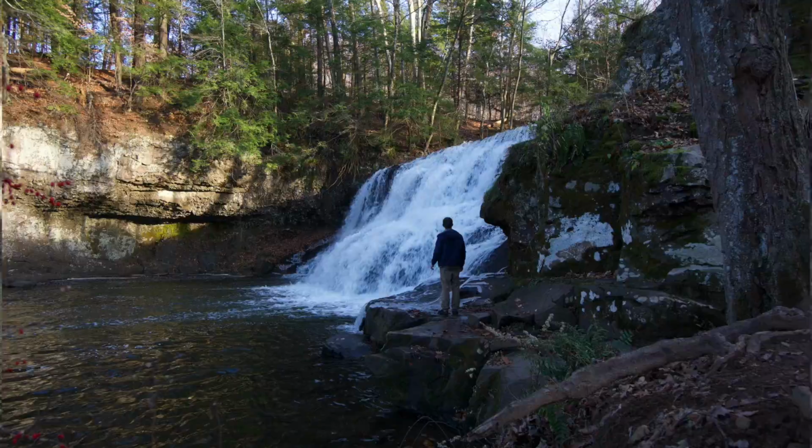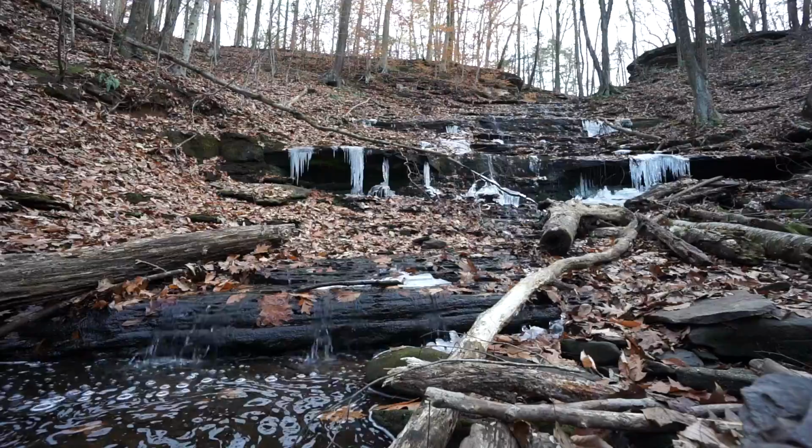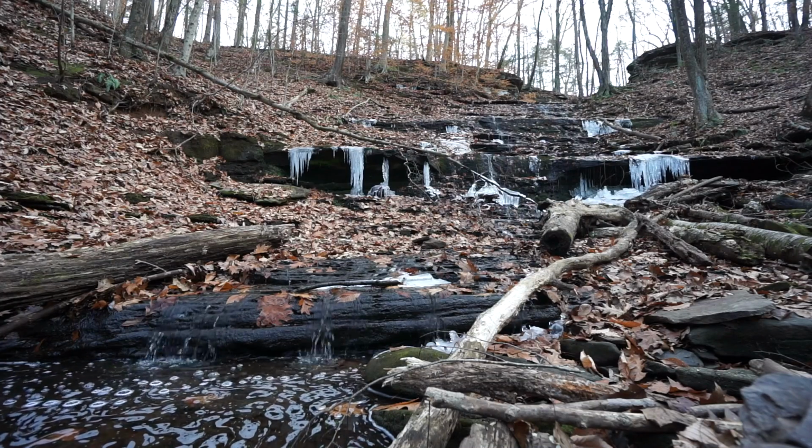But that's really all we have time for, because we got to get to Wadsworth Falls. About an hour until sunset, and that was the real Wadsworth Falls. And now I am running to Little Falls, the second photo location. And here's the second photo location, Little Falls.